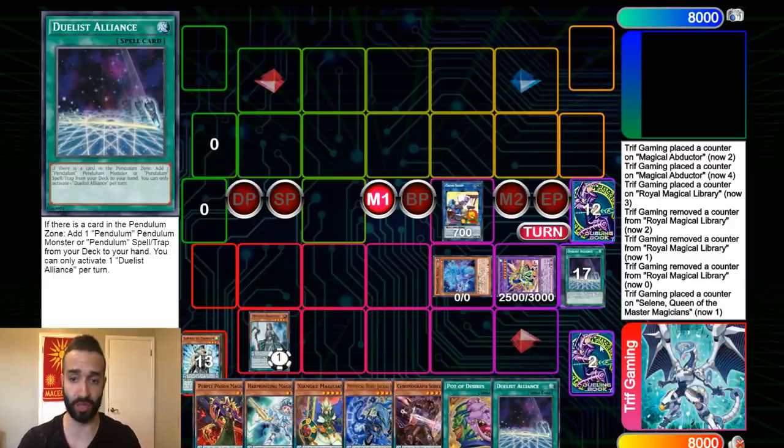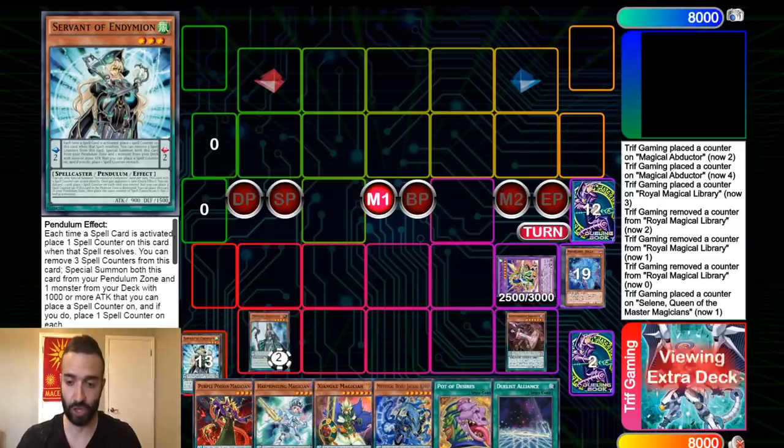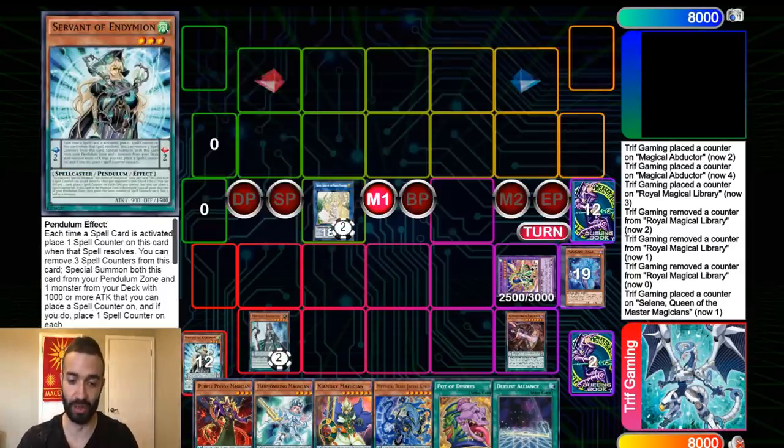And we literally have two cards left in our deck. This is pretty scary, right? We can literally deck out. That's how good this damn deck is. So if we wanted to, we could have used Selene to summon out another Magical Library here to get more counters. But there's no reason, we're going to get out negates at this point. If they imbued at any time, it wouldn't have mattered.